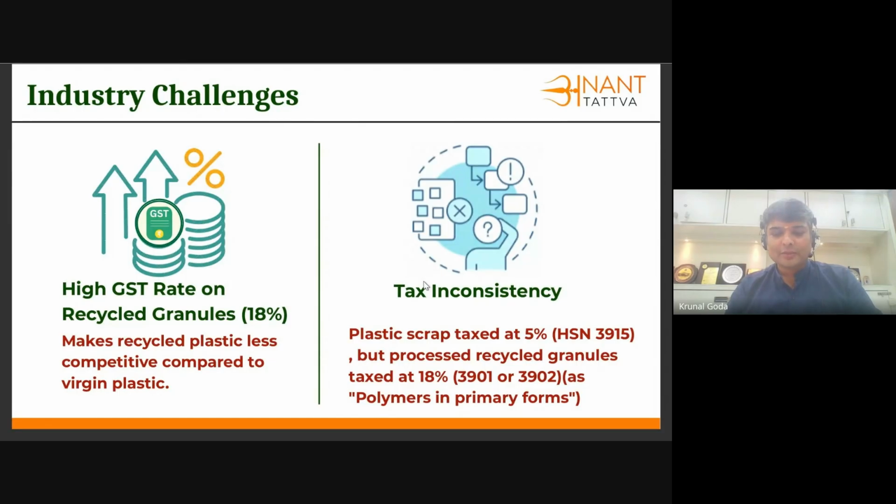The first challenge is the commercial part, where representation has been made by many industry association bodies and companies that the GST rate on recycled granules is 18%, making recycled plastics costlier as compared to virgin plastics. The second is the tax inconsistency, where plastic scrap is taxed at 5%, and when we sell the granules, it is taxed at 18%. First, let us understand that the policy here is to support the entire agenda of circular economy and sustainability. From the industry's perspective, what are the challenges and what do they mean? Next slide, please.